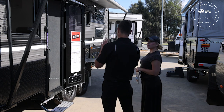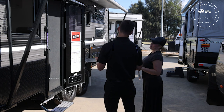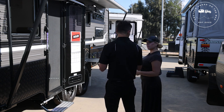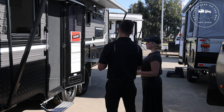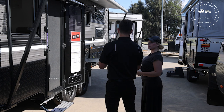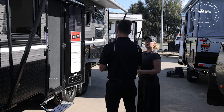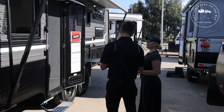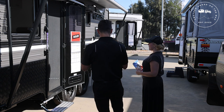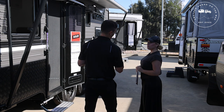Other way, we kind of got to stick with the colours that are here. In that time frame, it takes us longer than that to build the caravan, and then obviously we have waiting times as well. Now, here at Adelaide RV, we do order a heap of stock coming through. So I can get you something with your own custom colour choices within the next 4 to 6 months. But if you're wanting 4 to 6 weeks, we've probably got to find something in the yard.